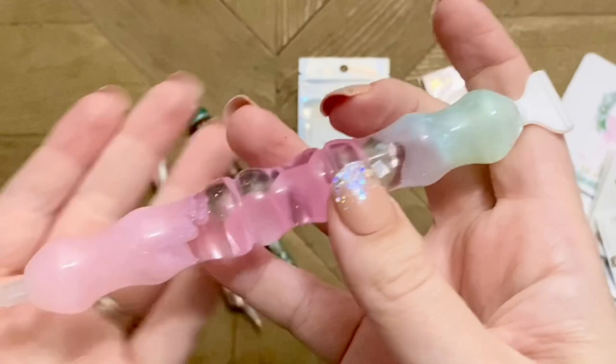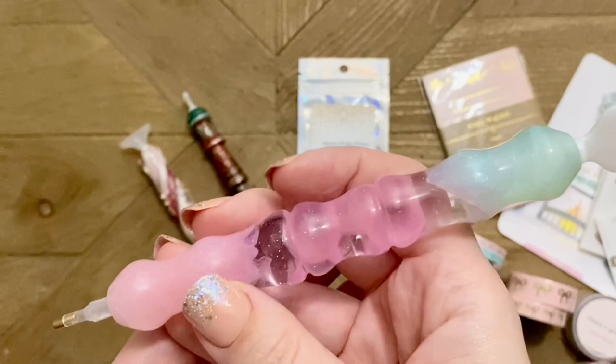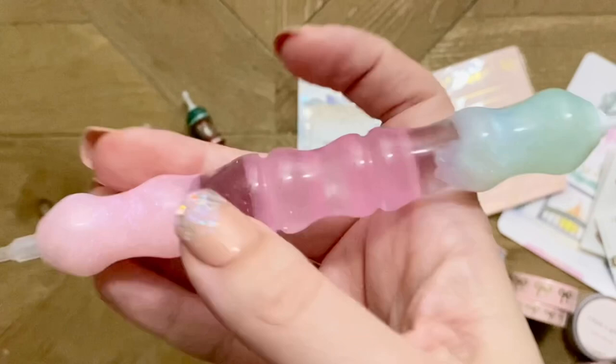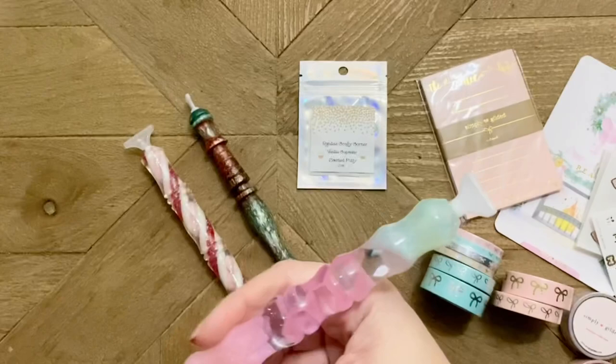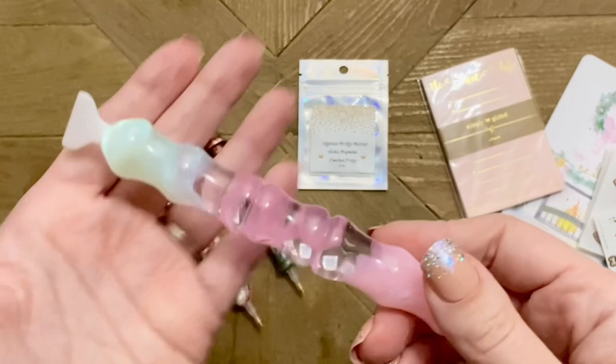Yay. All right. So one of my favorite color combos is pink and mint, or pink and aqua. And when I saw this one, I remember I was like, oh, I haven't gotten to try another Chroma pen. And this is totally my wheelhouse as far as colors go. Look at the sparkle in there. I love that. Again, it's a tiny bit on the thicker side, just a tiny bit, though not as thick as a lot of pens. But that's so, so pretty.